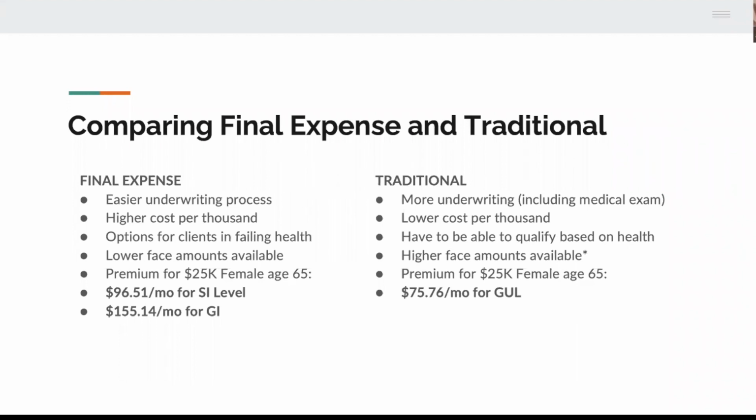So there's a lot more cool things you can do with traditional life insurance that you might not be able to do on final expense. Okay. Now, comparing costs, okay? So when you see here, higher cost per thousand under final expense, you're paying for the convenience factor of having an easier underwriting process. And so what you're gonna see is that traditional life insurance can be less expensive than final expense, right?